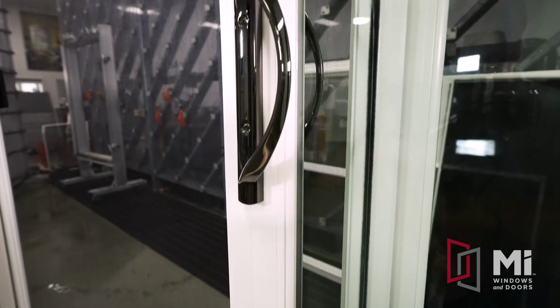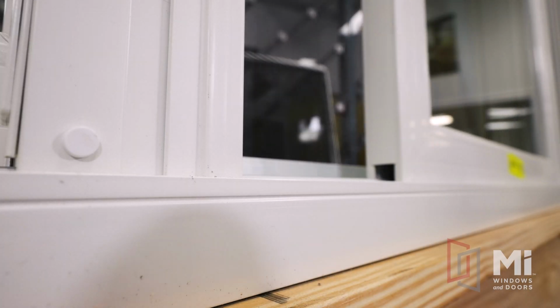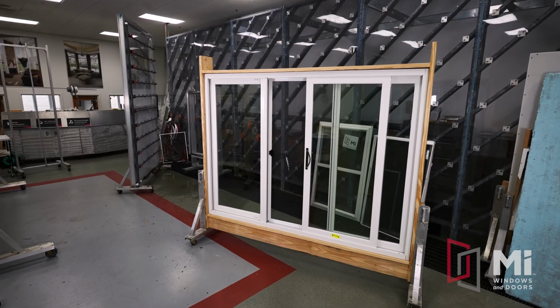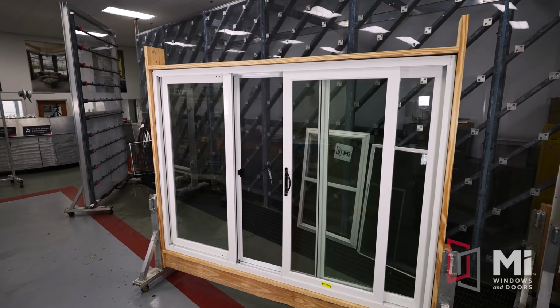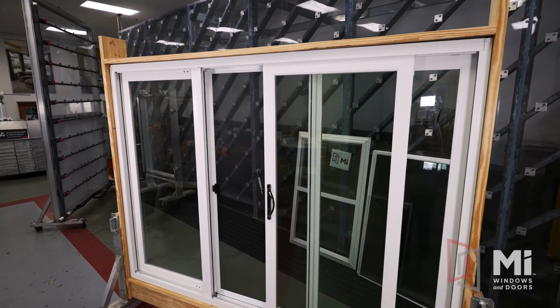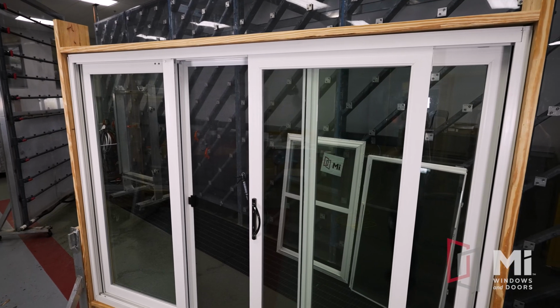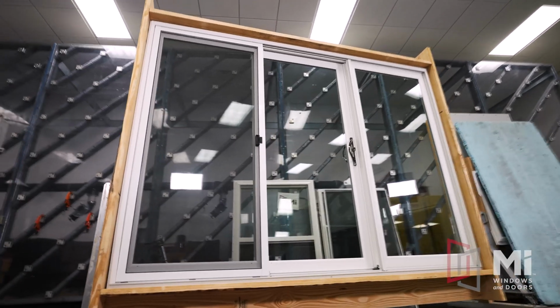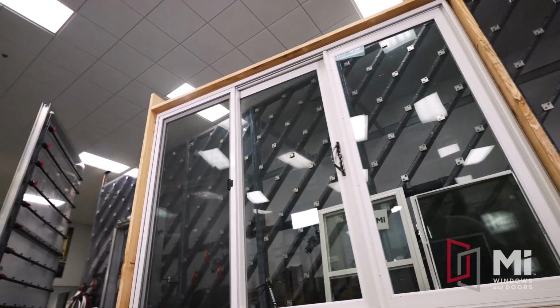Additionally, the center panel can slide left or right, or the far left panel or far right panel can slide as well. In the 3-panel multi-slide standard configuration, stock sizes include 7'2", 8'8", and 12 foot wide by 6'8" or 8 foot tall, along with custom sizing. Additionally, in the multi-slide door, there are 2 active panels that slide and stack behind the fixed panel.